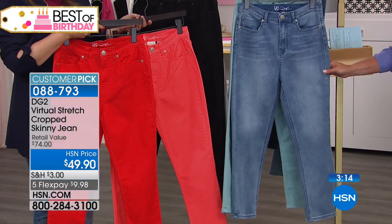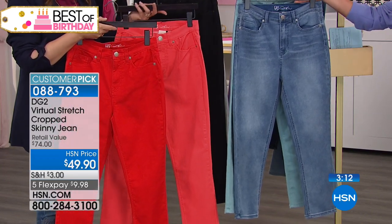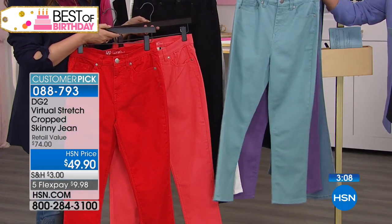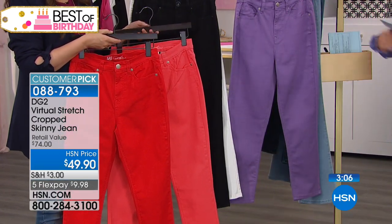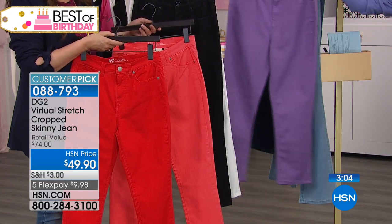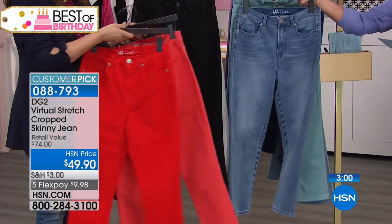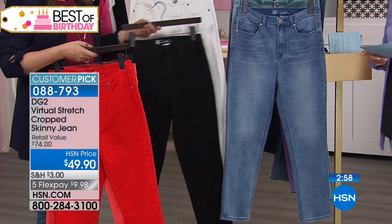They're under $10. So here are the colors very, very quickly. Unfortunately, we have chambray. Look at this pretty color. This is going to be the aqua, which is a soft aqua. Then we have the purple, which is a light purple on your side. Here's the red. This is the coral. Here is our black, and then there is that white.